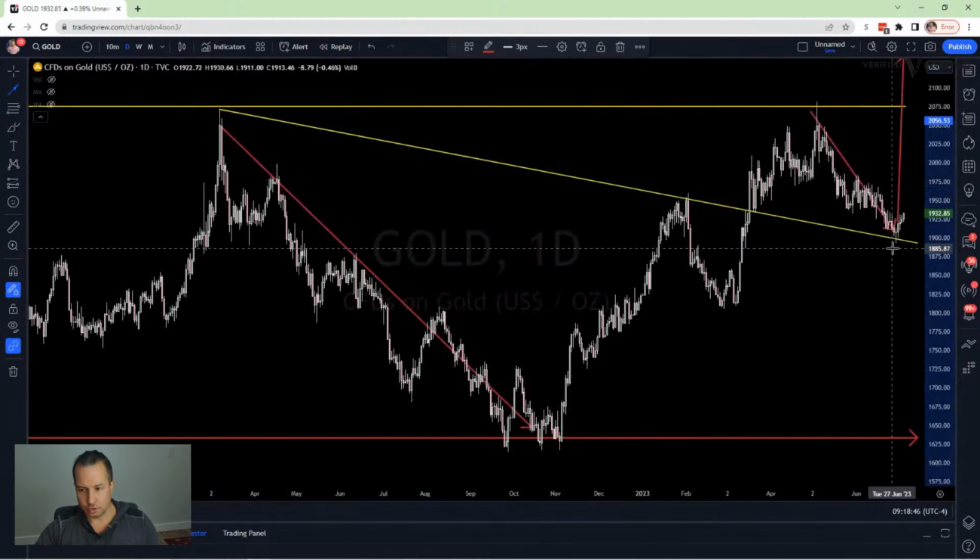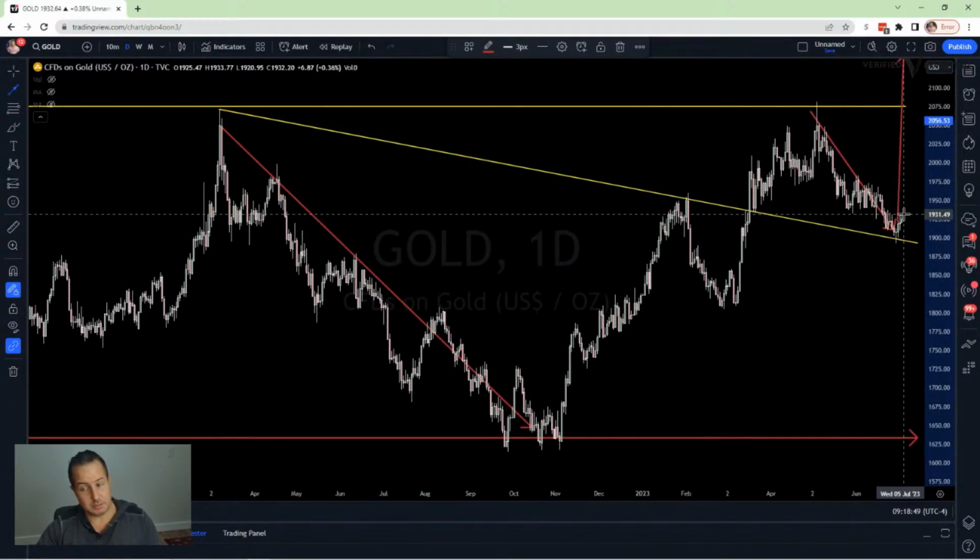So again, you're starting here. My guess is this is the beginning of a bigger move in gold. Not going to be straight up. I want to be clear on this. At this point, if you go to the 1970s, the movement in there, this is very reminiscent to the movement in gold. Remember, gold started slow.